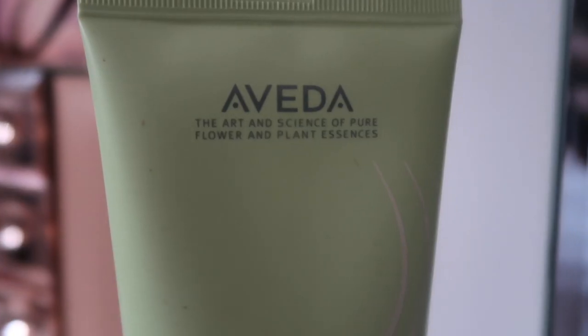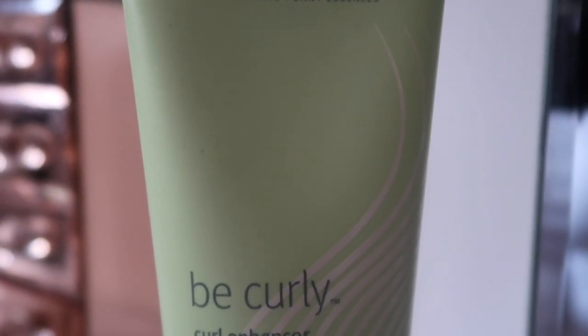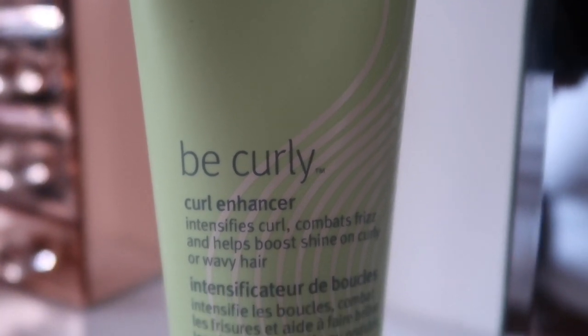So from the leave-in conditioner, you then go into moisturize. For this month's box, we have the Aveda Be Curly Curl Enhancer, and it intensifies curls, combats frizz, and helps boost shine on curly or wavy hair. I've never heard of Aveda before this box, so I'm not too familiar with this brand.